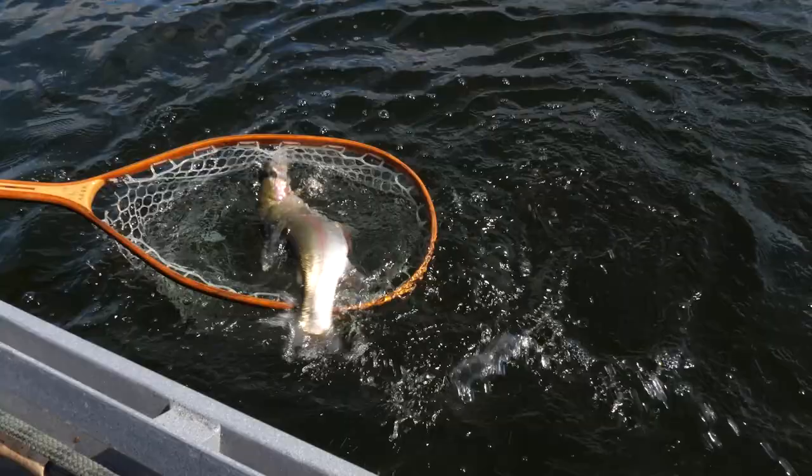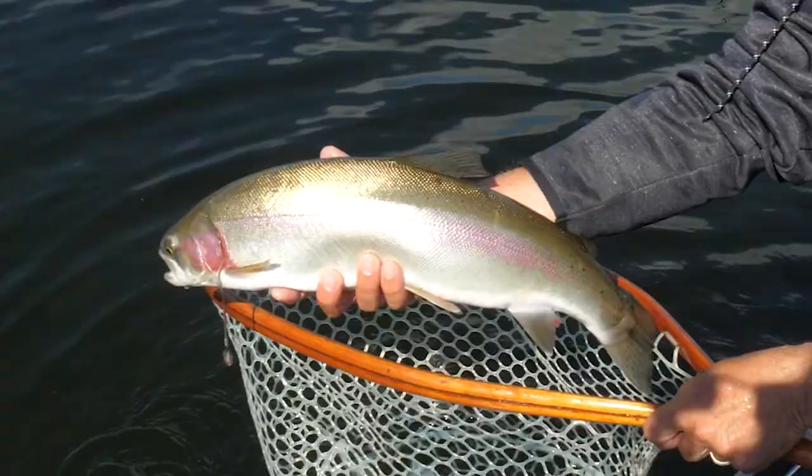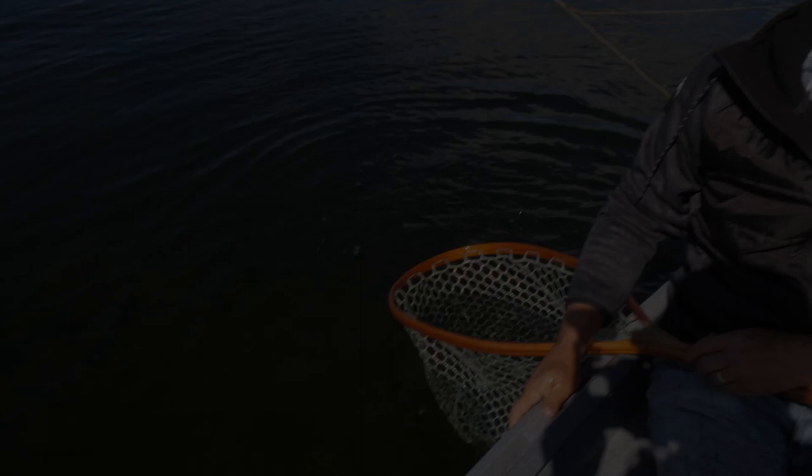Look at the size of that. I'm going to try to hold him up this way because he's so big. Oh, look at that fish. That's a solid 24 inch, and I'm just going to let him, oh, there he goes, slide away.